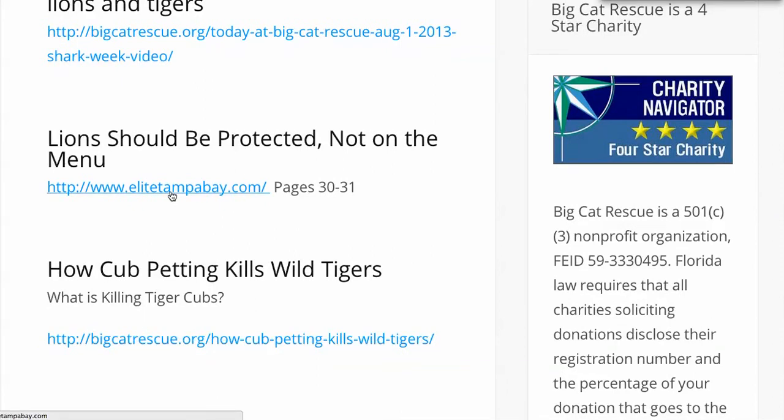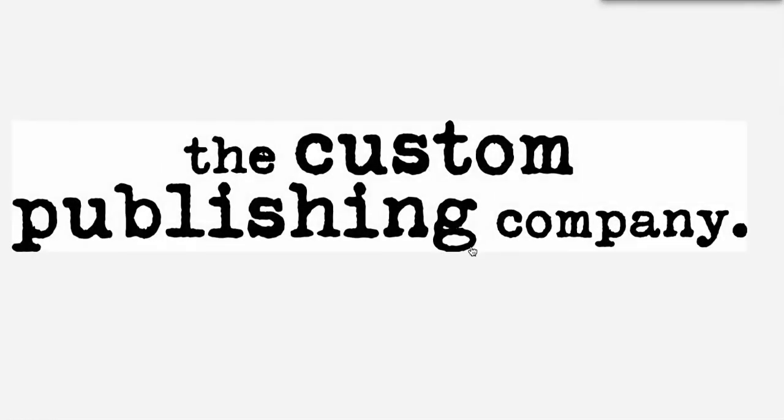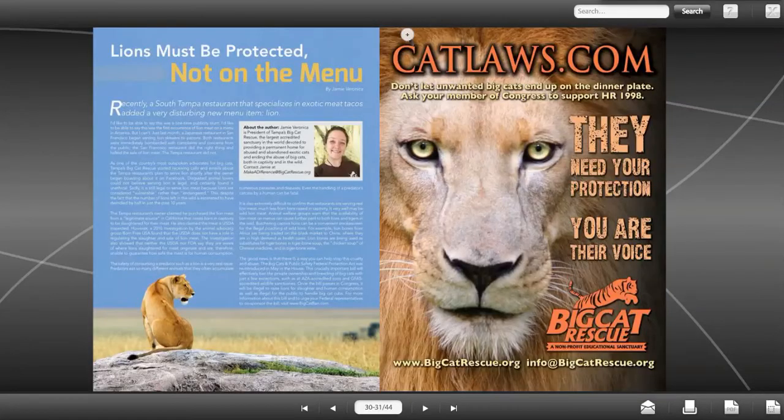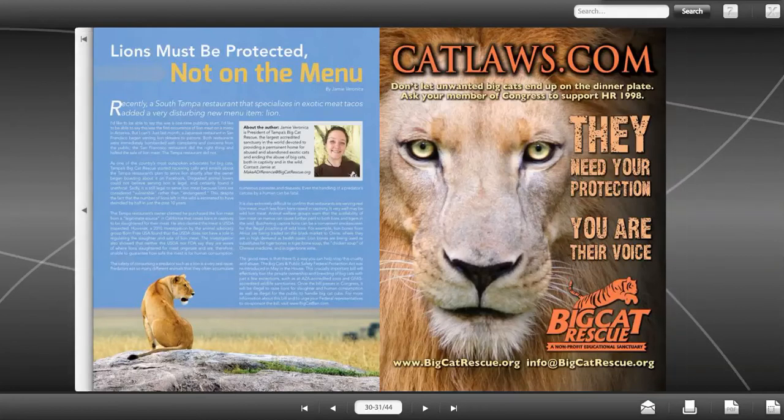The owner of Elite Tampa Bay magazine contacted me, and we talked about how lions were being served in tacos, and he gave us a full-page ad and a full-page editorial that we were able to use to reach his customers. And I'm going to see if I can find our page here. It was like 30, I think. And there we are. Lions must be protected, not on the menu.